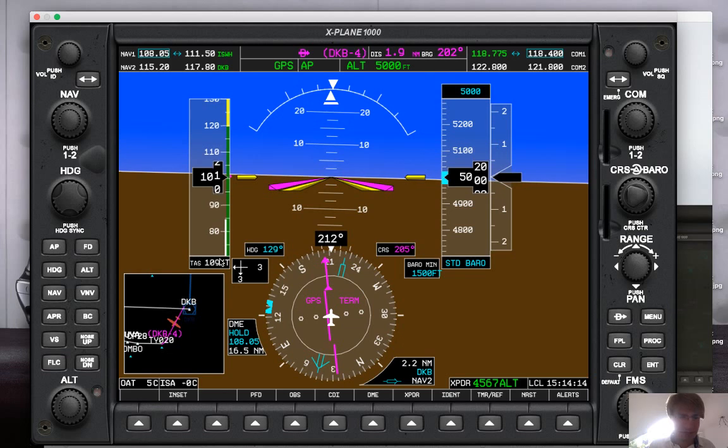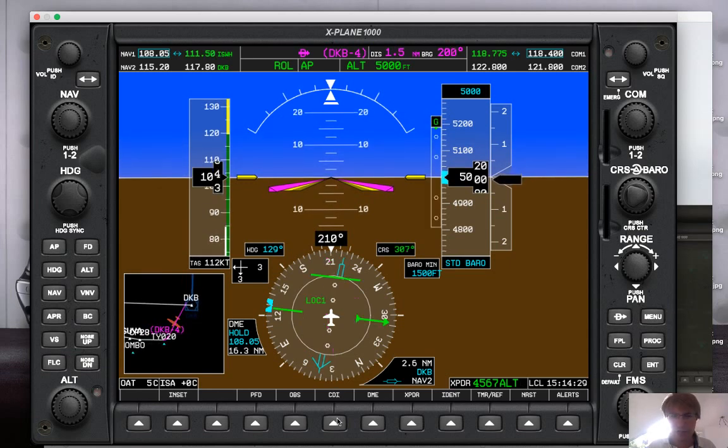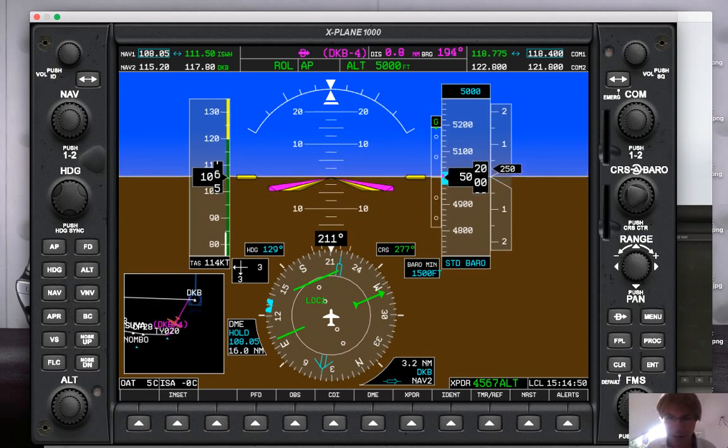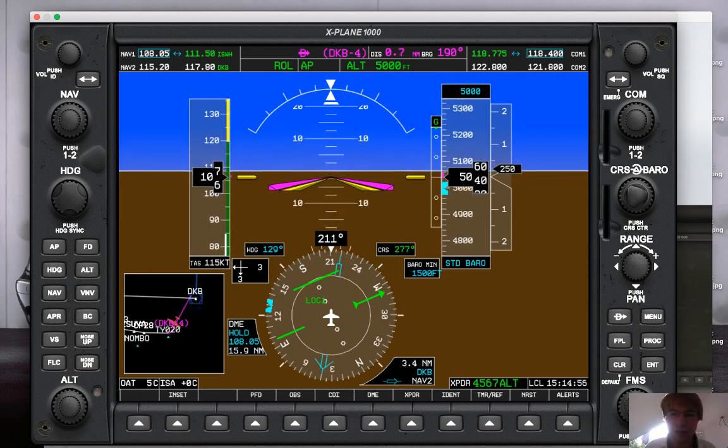Alright, what I'm going to do is I will bring the autopilot into roll mode, and change my navigation source over to localizer. And I think the real one at this point should have preset the course. Not sure why it didn't do that. It's maybe a bug, or maybe I just forgot to code that. So yeah, I have to look into this, obviously.